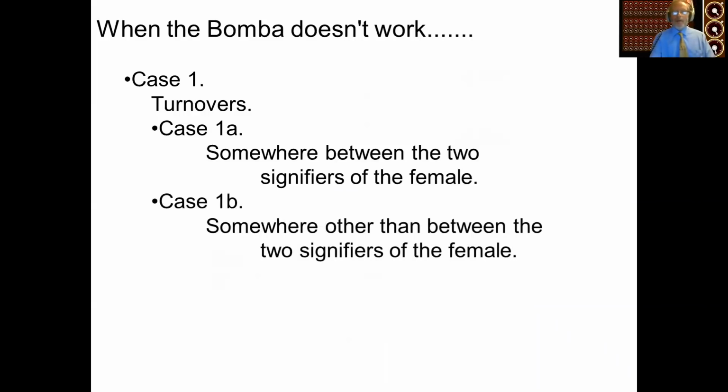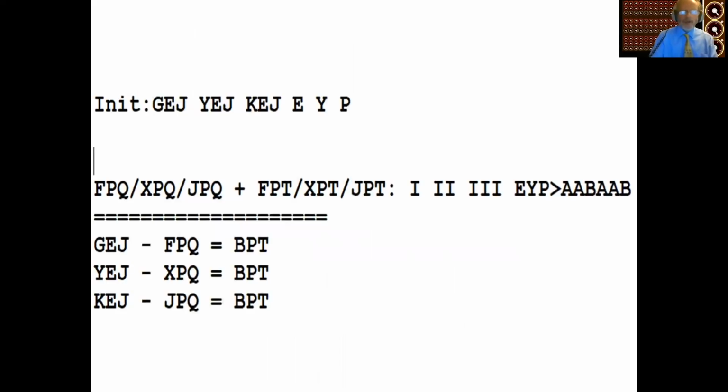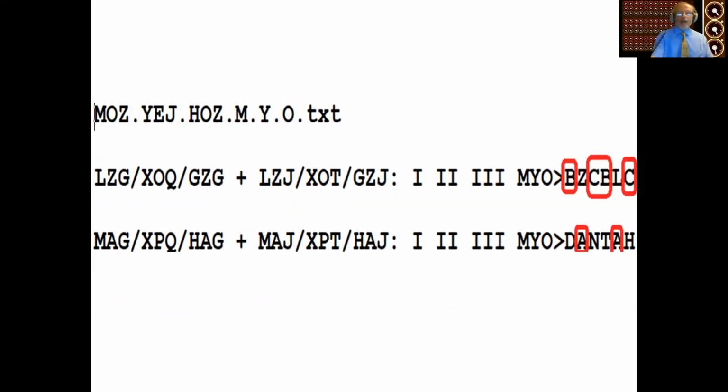In other places in the message, then you may or may not get a good answer. But what I discovered was that you got wrong, but still usable solutions. So in this case, I did some encryption using ring settings of BPT. And I've played around with having turnovers in various places, which means that in some cases I got a response of BQT out of the Bomba. So it's workable, but you have to know that actually it might be 1 out, either up or down. And another test resulted in CQT. So not only is it 1 up or 1 down on the middle rotor, but it could also be 1 up or 1 down on the leftmost rotor. And you basically get partial females or partial stops, where you have to do a bit of analysis to try and get the original message back.